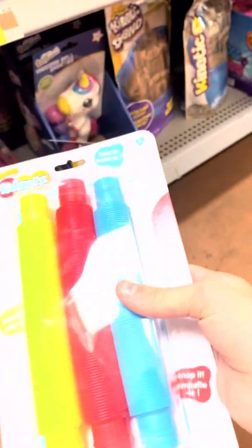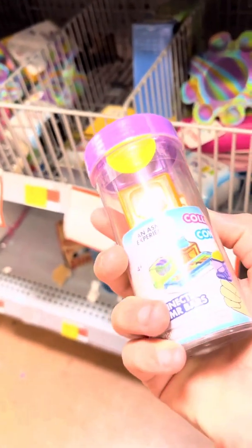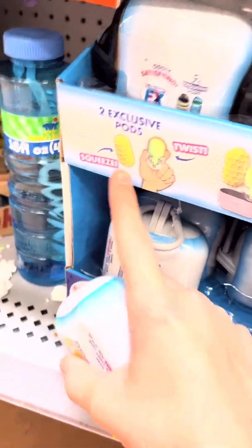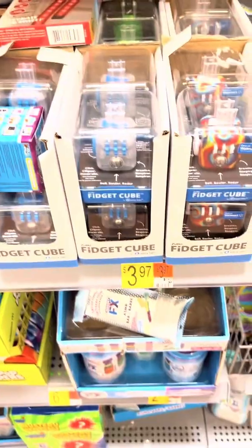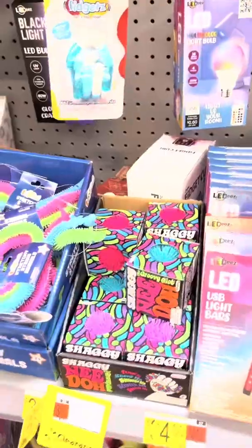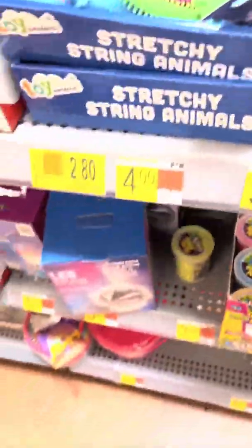My sister found these pop tubes. Some ASMR dice. More ASMR 2-pack dice. That's the one I'm getting, the squeeze. And an ASMR bar and tons of poppets. And some fidget cubes, and my sister has the exact same rainbow one, and fidget spinners. Some tingles, some shaggy needles. That's cool.